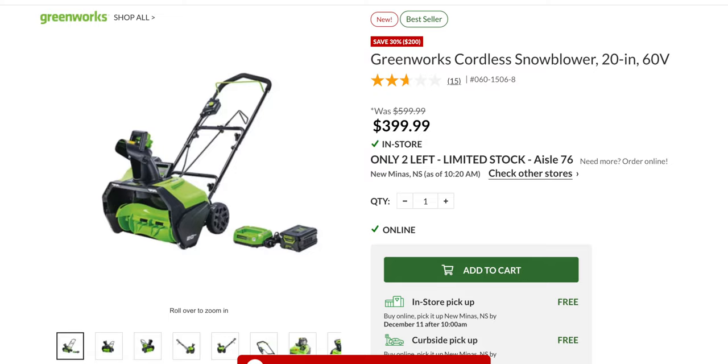But we didn't really know what the snow situation was going to be like in this area, so we didn't want to spend a lot of money on a snowblower. This one was on sale. We got it for, I think, $359 or $369 Canadian. Even right now it's on sale for $399 at Canadian Tire here in Canada. That's $200 off, so still a good deal. But I do think you need to know what you're buying and who this is for.